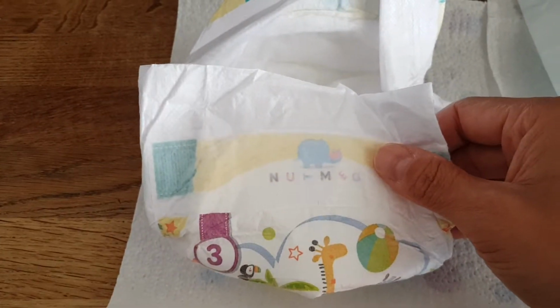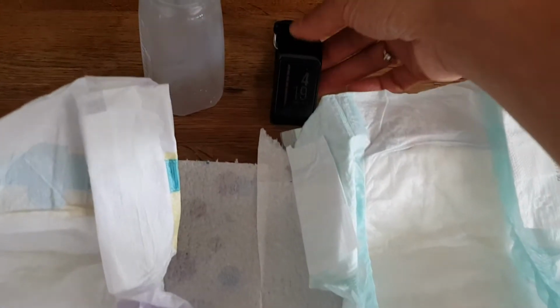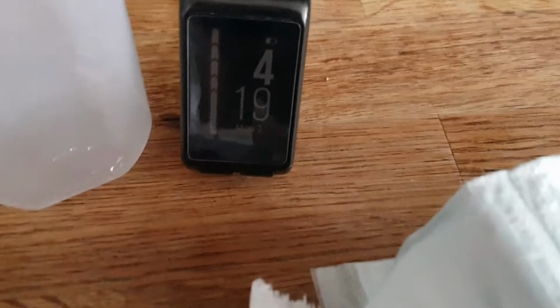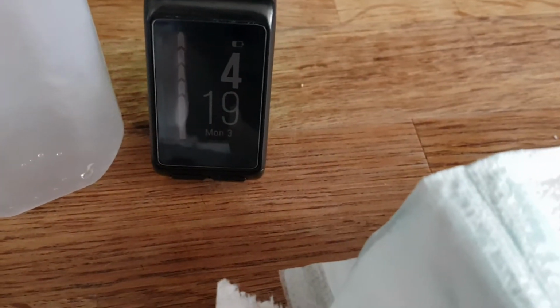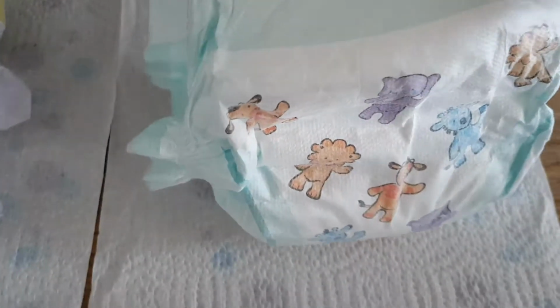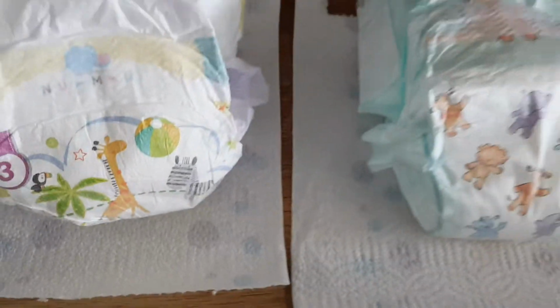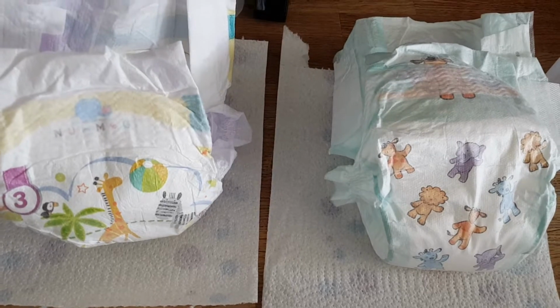So as you can see, that's the Nutmeg, and that's the Mamia. It is 4:18 on Monday the 3rd of September, 2018. Just have a quick look underneath and see whether any has soaked through already. That's looking pretty dry under the Mamia. And it's dry under there too, under the Nutmeg, despite it seeming to go over to the edges, which do feel damp, but doesn't seem to have been anything gone through yet. Okay, so I'm going to come back to these in an hour's time and we'll see what's happened.